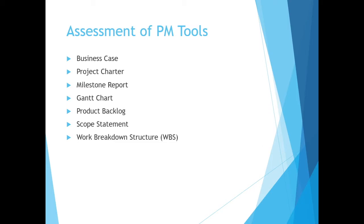Many project management tools were used throughout this project. The few listed here were the most useful to our team. The business case was a good initial document that outlined what the project was going to be all about. And the project charter gave a little more detail. The milestone report provided a nice breakdown of the major goals we should be hitting at certain times during the project. The Gantt chart was a further breakdown that really laid out the timeline of every single piece of the project, and that was super useful to see.